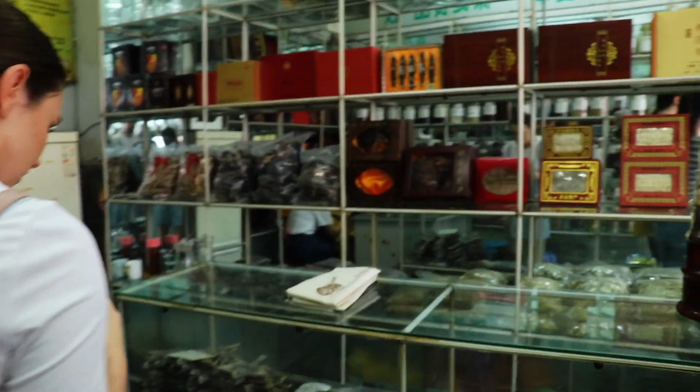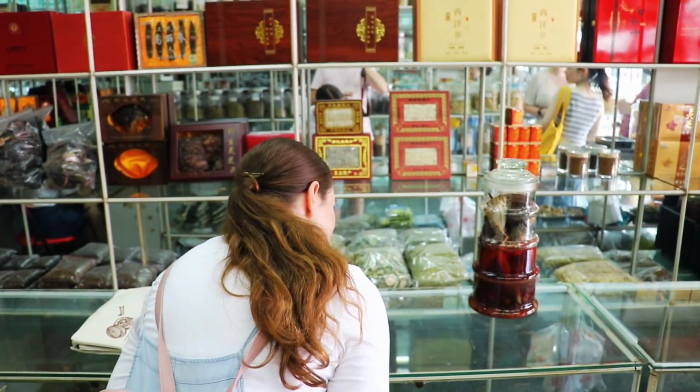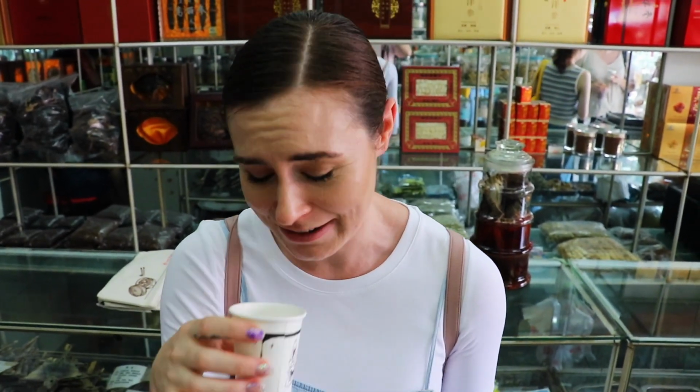Facing one of my fears today. As some of you might already know, I am horribly scared of snakes, and we're about to drink wine, whiskey, alcohol that has been marinating in a bucket of snakes. There's a snake in the wine. 1, 2, 3. There's at least 3 snakes in there. I don't know what it's gonna taste like, but gung bae. Except we're not really gonna go bottoms up because apparently I'll get drunk.